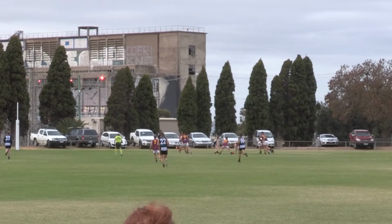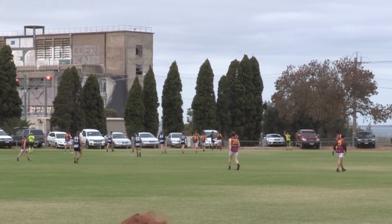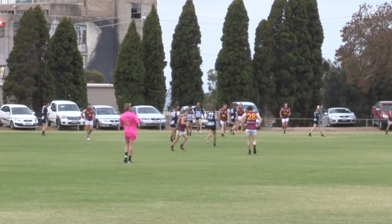Ball. No mark taken for East Geelong. Can they keep it in there? They can't. The Magpies work hard at the back. Kilsby might be able to get it away. Can't keep it in. And it will be a boundary throw-in at 30 around from the East Geelong goal.